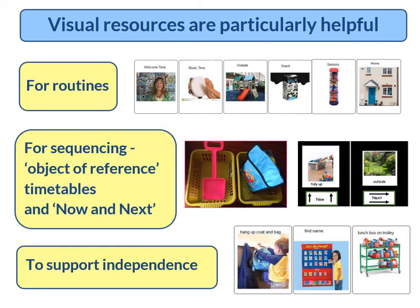Visuals are particularly helpful and are commonly used in early years settings and primary and secondary schools too. These can include visuals for making routines clear to all children, and this might be something you already use at home. Visuals can help children to understand sequencing, like what will happen now and what will happen next. Visuals might be images, or they might be real objects which refer to the activity happening now and the next activity, like the spade you can see on screen, which represents sand play. These are sometimes known as objects of reference.